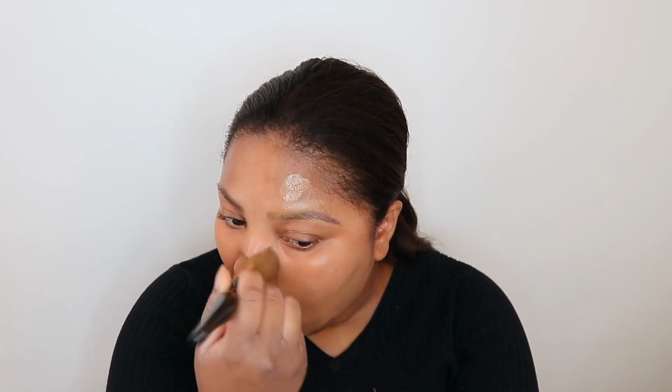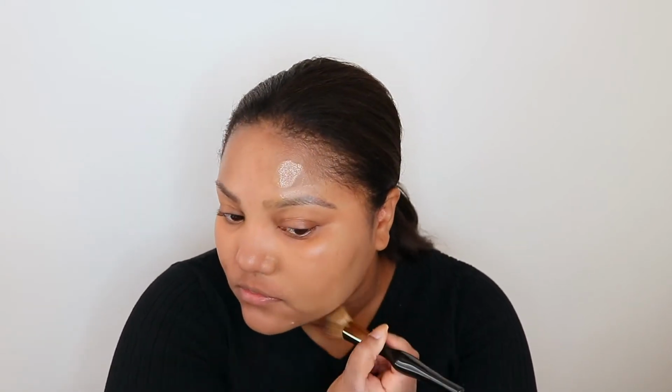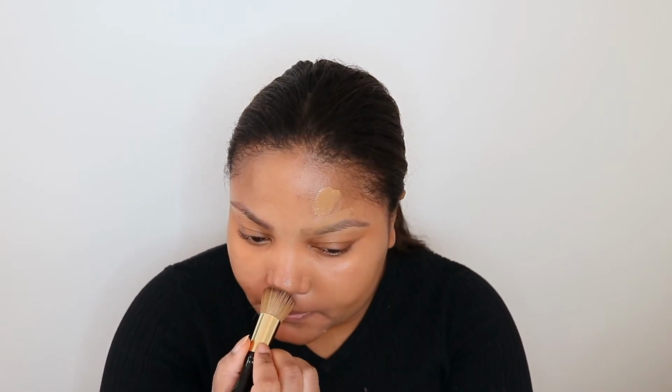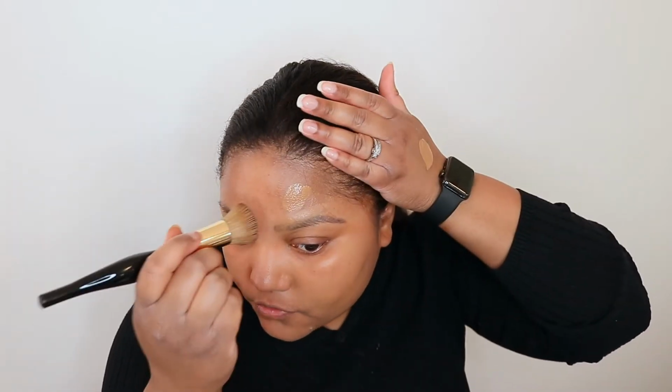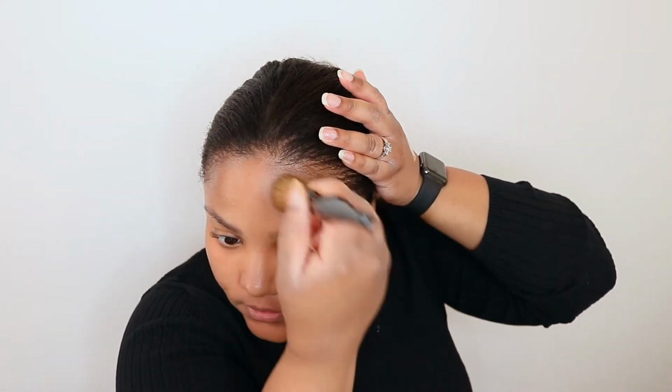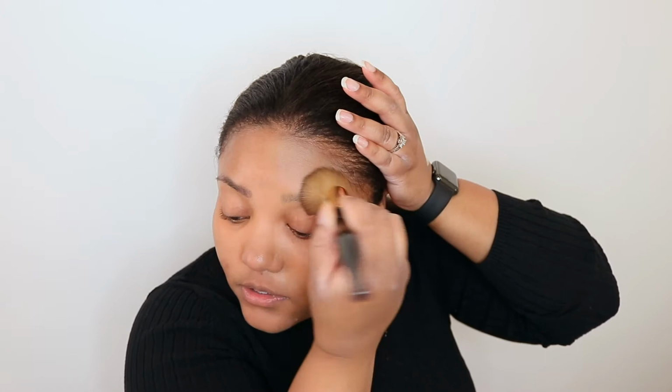This product does have fragrance, and yeah, I can smell it. I prefer not to use fragrance on my skin, but companies insist on adding it to their products.